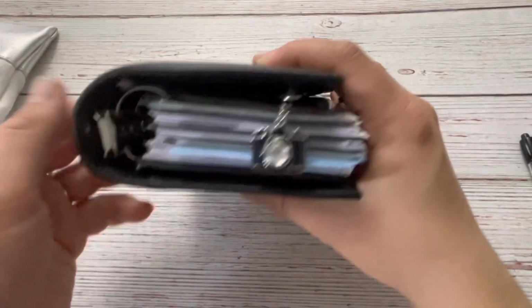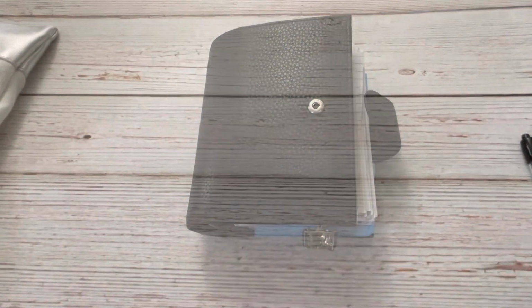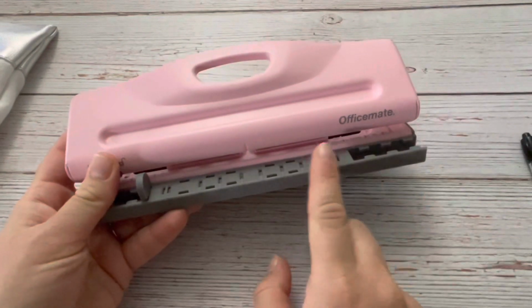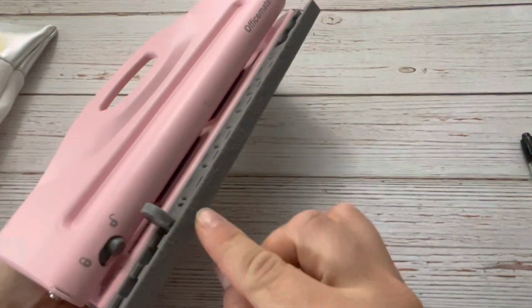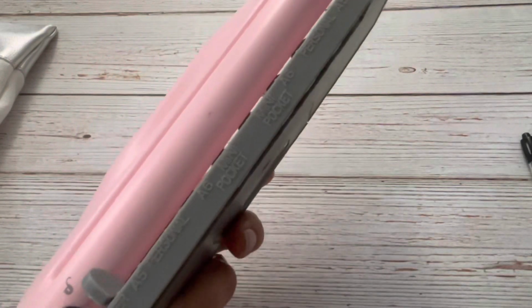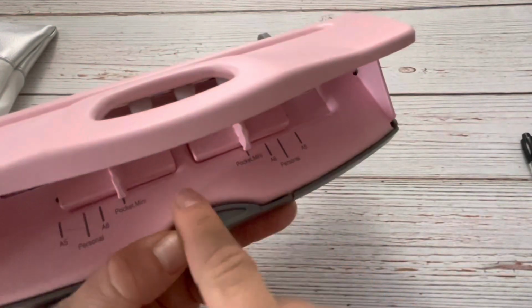There's no way I can close it because of that charm I got from Michael's, and the 3 millimeter rings. But I don't know. This is what I hole punch. It's by Office Mate. I got this on Amazon. It was almost $20. I don't know if that includes shipping or not, but I don't have Prime. You can do different planners for all kinds, like A6, A5, personal, pretty sure.